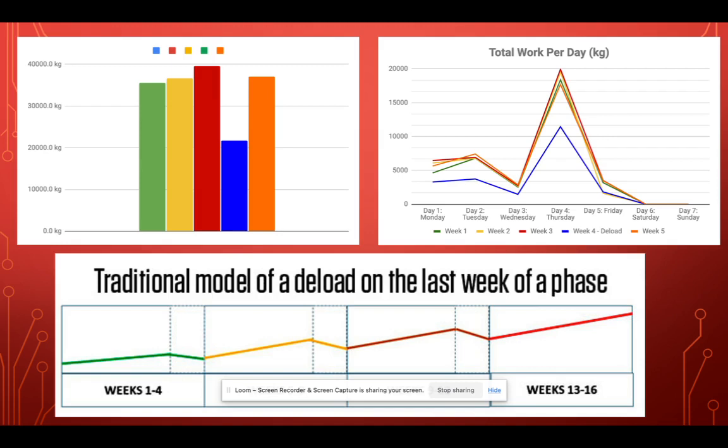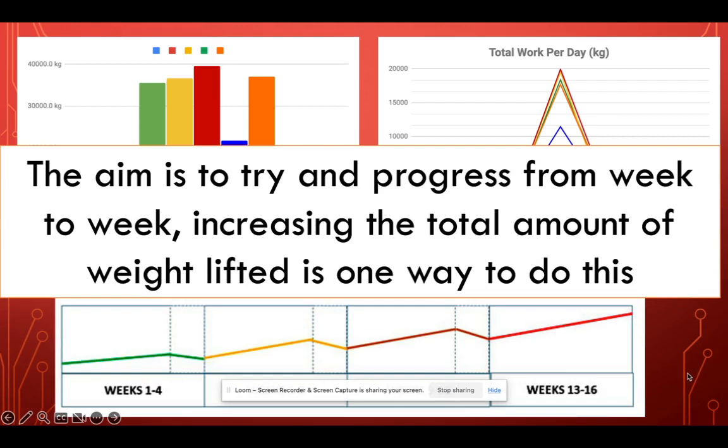Down at the bottom here, this graph represents the deloading phenomenon you can see here. So we do several weeks lifting weights, trying to progress, supercompensating. We have a week where we lift a little bit lower to recover. That resets things. We usually start at a phase which is probably similar to the level we were at a week before or 2 weeks before, and then we can progress beyond in a stepwise manner. But the aim is, as you can see here, to try and increase the amount lifted week on week on week.